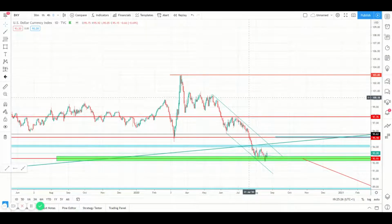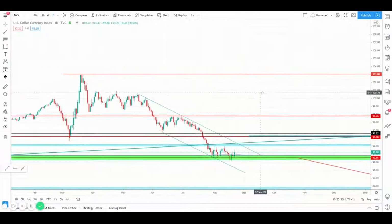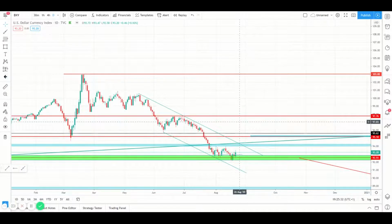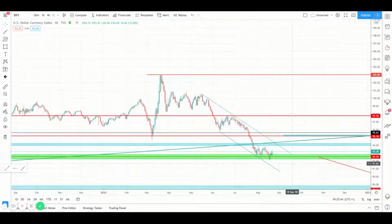So perfect. Let's highlight first what we're going to look at with the dollar pair. Dollar index is obviously still very much on its trend. However, what we have found on the daily and also on the 4-hour is we may have found our bottom here. Now, why do we consider this our bottom? Well, there's a couple of reasons.